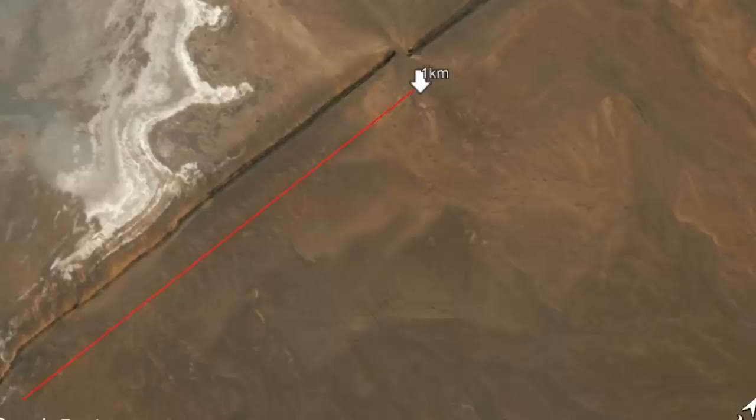So that's the way we can reference these pictures. 21 degrees 38 minutes 30.48 seconds by 10 degrees 35 minutes 25.62 seconds west. Definitely over a kilometer of straight line there.